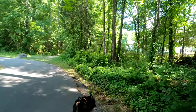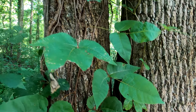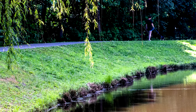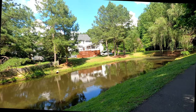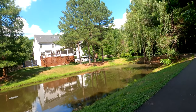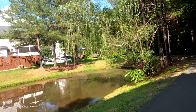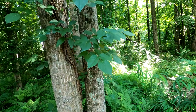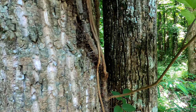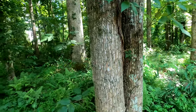Vines growing up the tree here. That is not poison ivy. This is poison ivy. More poison ivy. You see how it grows in a vine, and the vine usually has little hairy roots on it. And even in the winter, it doesn't have the leaves, but it has the hairy roots on it.